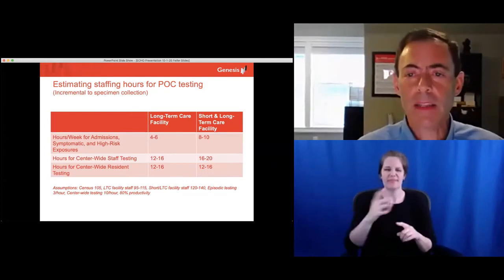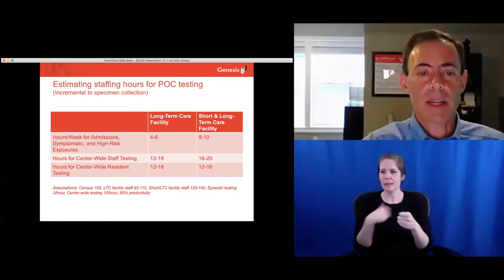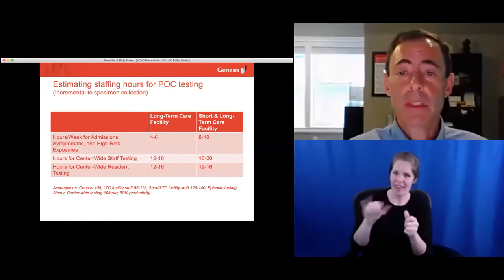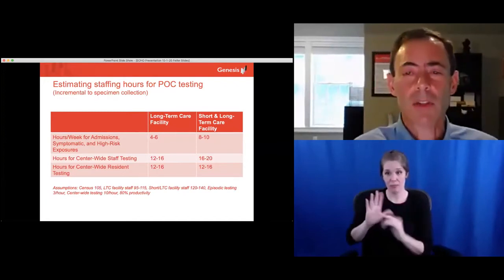We're still refining them. This isn't something that I'd say you should all use, but there are ways to model this. And I shared our assumptions at the bottom of the slide. So if those assumptions don't fit to some of the attendees today, you can plug in your own assumptions and come up with your own model.